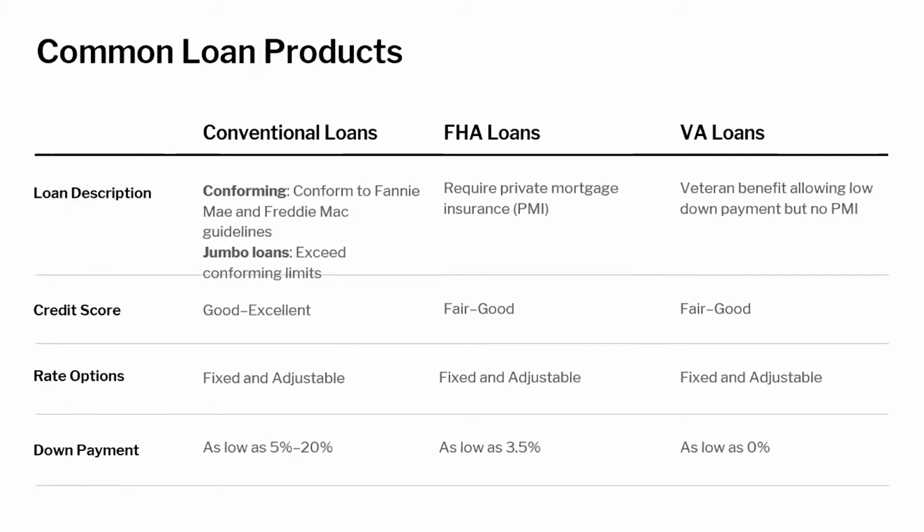There's other things like a fixed rate loan that might only offer certain packages in the conforming space versus the jumbo space. But just about all of the conventional loans require good to excellent credit, but they will also offer many different rate options. And the down payments can be as low as 5 to 20%, but it's very uncommon to find a jumbo loan with 5% down. So those are the basis of most loans.